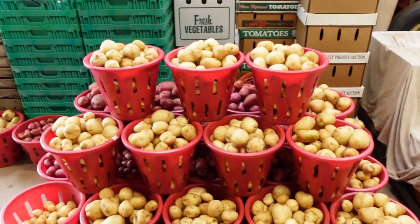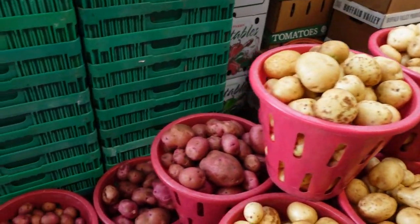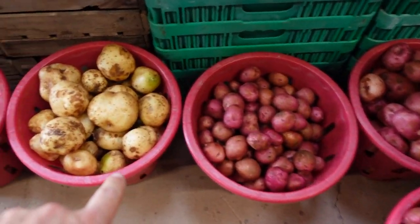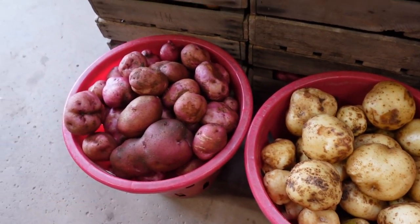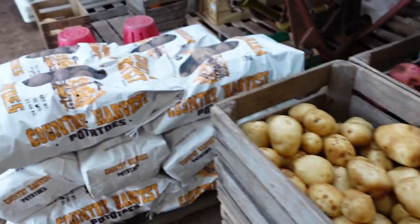So after we got done picking up and loading the potatoes, we brought them into the shed where we washed them. Right here, we got the red and the white, and then we separate the babies, and then these are the ones that aren't so perfect. Then we also did crates of them, washed, and then here they are bagged.